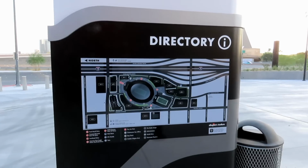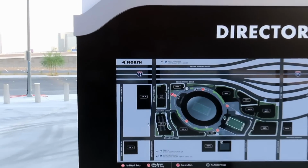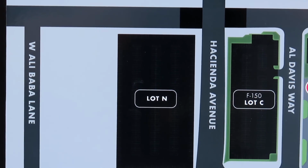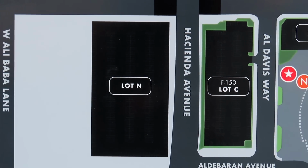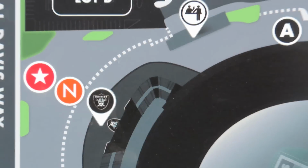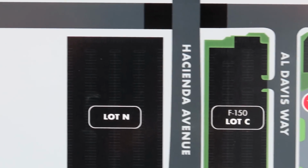Alright, here's the directory. That lot I want to show you right on Hacienda that they just paved, that's this one here. It is lot N. So that used to be the construction workers parking lot, and they just paved that one. So here's lot C, and then I'm standing right here right now. So this is the area I'm in right now, right in the north entry lot. So lot C is this one right here across the street.